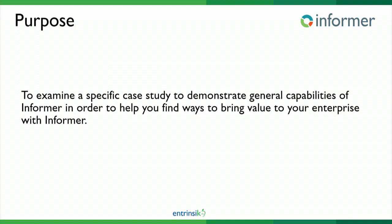Now, this is just one case of how we use this, but my purpose is to show you, as we go through this case, some general capabilities of Informer to help you determine ways to bring value to your enterprise with Informer.